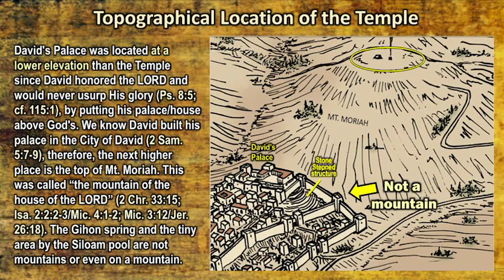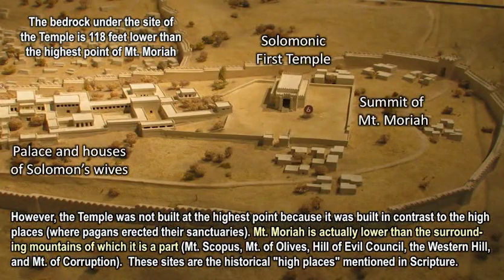the top of Mount Moriah. In fact, the Gihon Spring and the tiny area of the Siloam Pool are not on a mountain. So if they're not a mountain, how can they be called his holy mountain? Can't be. Has to be in a higher elevation. And if you look at this, the bedrock under the site of the temple is 118 feet lower than the highest point of Mount Moriah, because God also doesn't place his temple at the highest point because pagan temples were there. He's always making this contrast with those who do not know God.